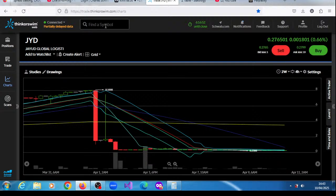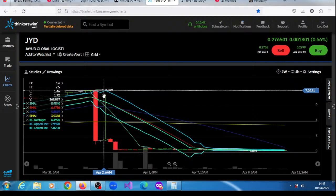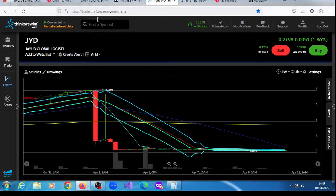JYD is up 0.66% today, the 10th of April. The rock pool on it we observed is around 80%. You can see that from here, from 8.1 to around 1.4365 is around 80% plunge. I think you already know that.